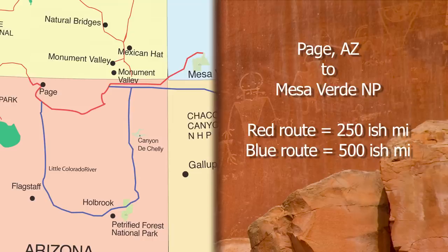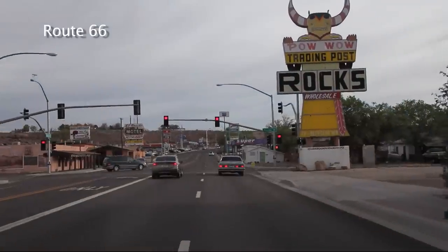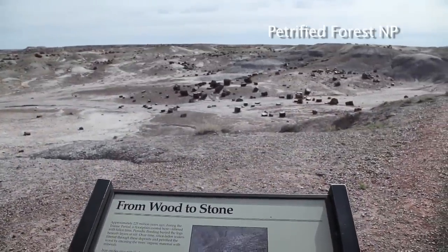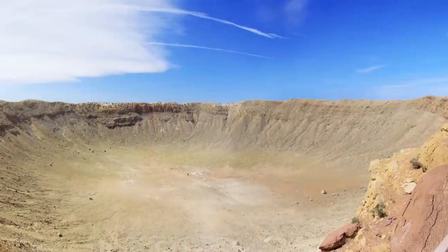Other routes are over twice as long, and they take you to other amazing places, such as the best-preserved meteor crater on Earth. You can drive on old Route 66, then explore Petrified Forest National Park. Then there's the opportunity to tour three of the largest sites of pre-Columbian Native American communities.